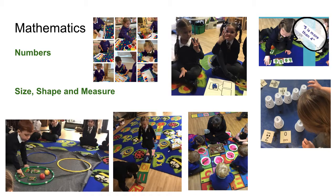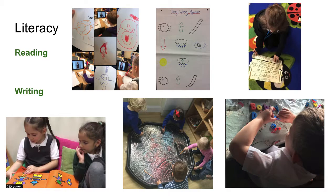That leads us on to the specific areas of learning, including mathematics, which is comprised of numbers and size, shape and measure. Then we have literacy, which is broken down into reading and writing. With reading, we want to develop that understanding and awareness of how to read, including our phonics scheme. And all 6 of our schools are using Read, Write, Inc. as a phonics scheme. This will help them learn to decode and in turn read words.